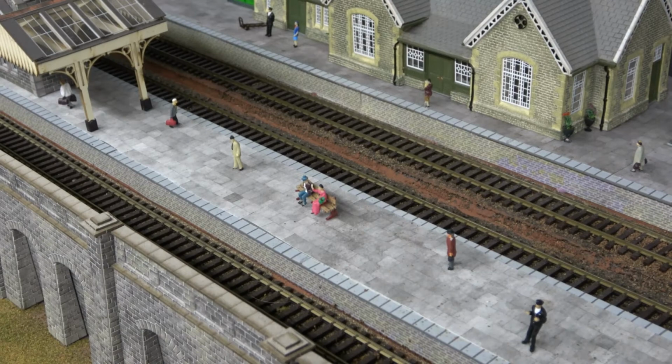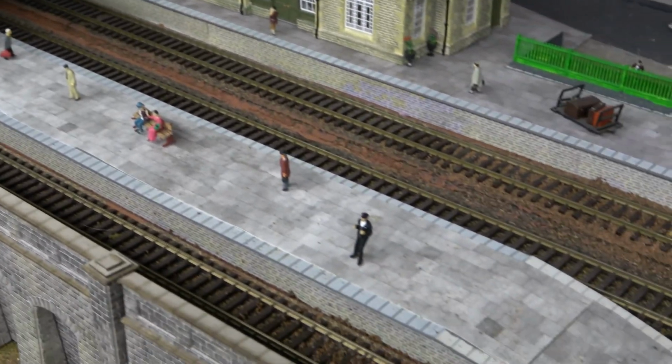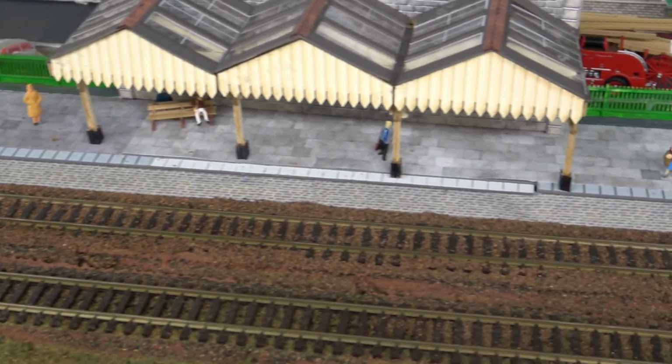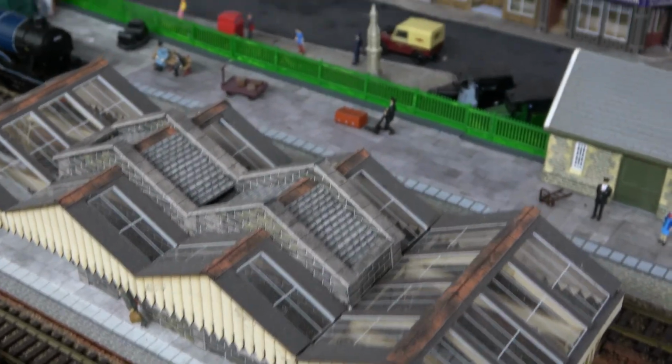A place where I have quite a lot of detail is on the station. Station platforms should have activity to my mind, and so I have people doing things and lots of activity on the platform.